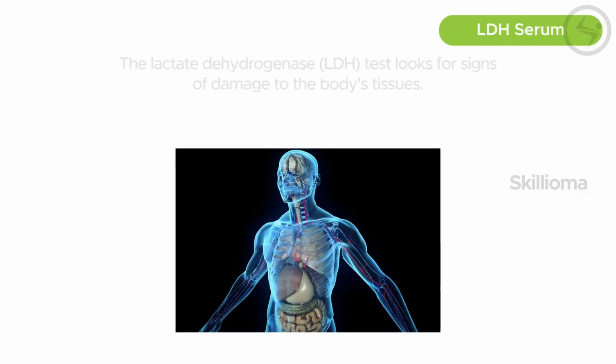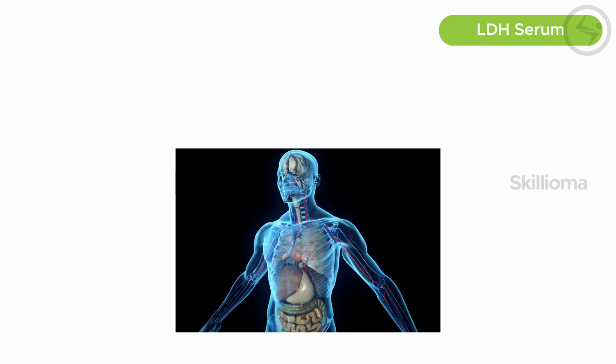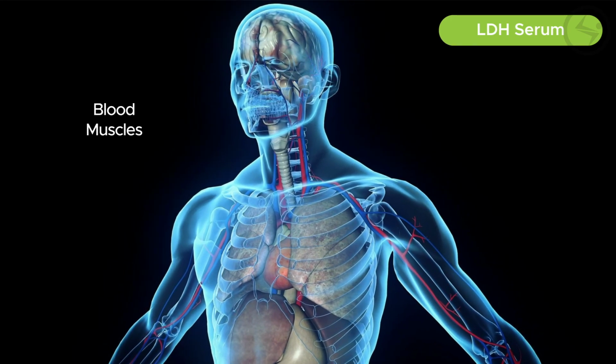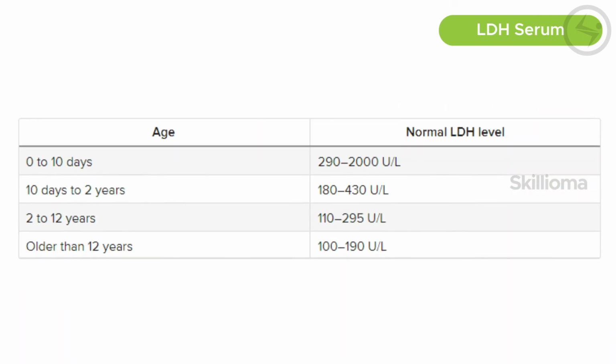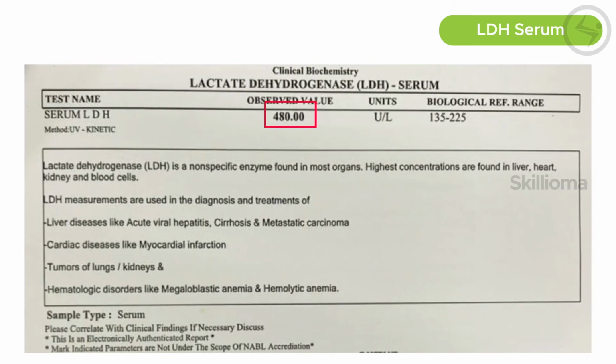LDH serum. The lactate dehydrogenase test looks for signs of damage to the body's tissues. LDH is an enzyme found in almost every cell of your body, including your blood, muscles, brain, kidneys, and pancreas. The enzyme turns sugar into energy. The LDH test measures the amount of LDH in your blood or other body fluid. Typical ranges of LDH levels are shown in the table below. The LDH value in the report is higher than the normal range.